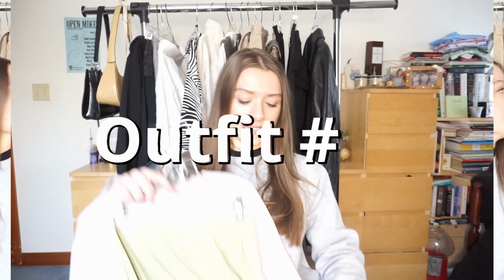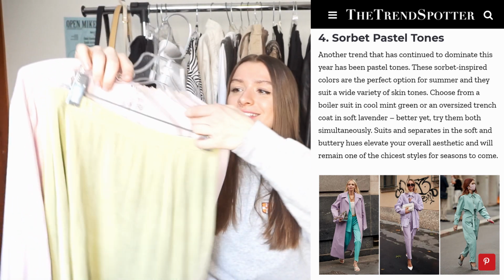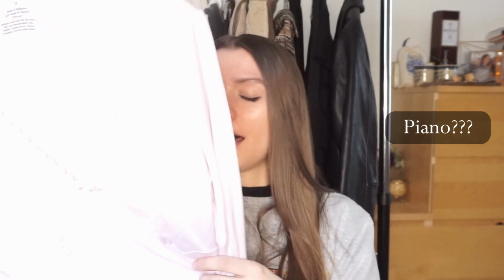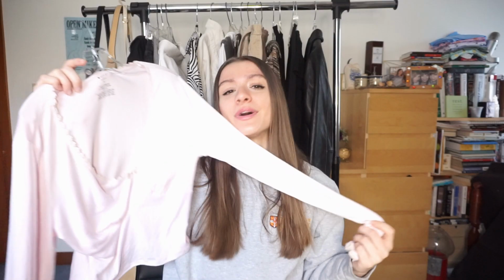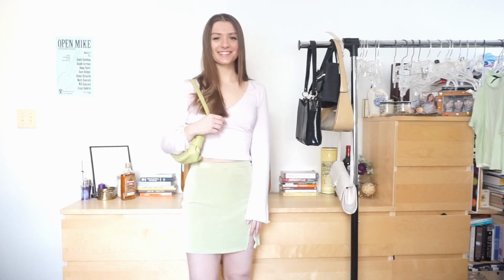And last but not least, we have our sorbet pastel outfit. This I honestly think is a pajama shirt. Why did I say piano? A pajama shirt, which also means that it's super soft. So yeah, I have that, which I just took in at the sides and I cropped.